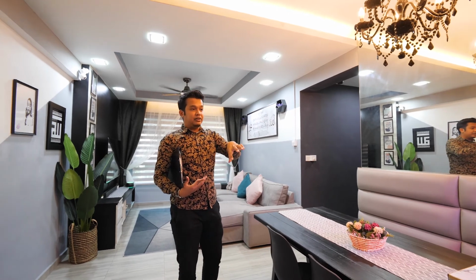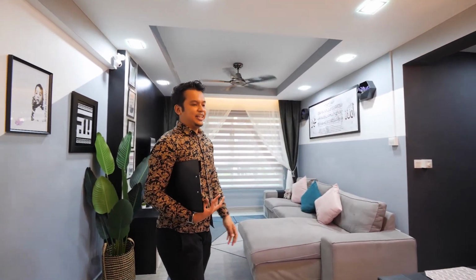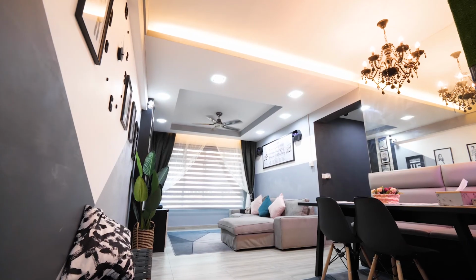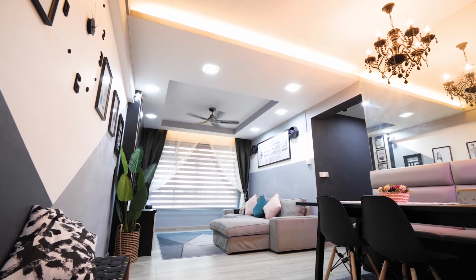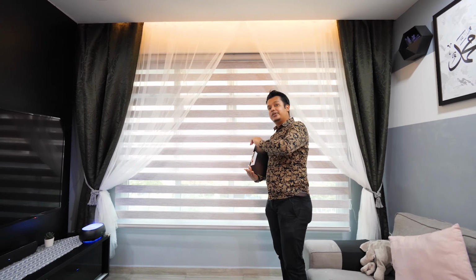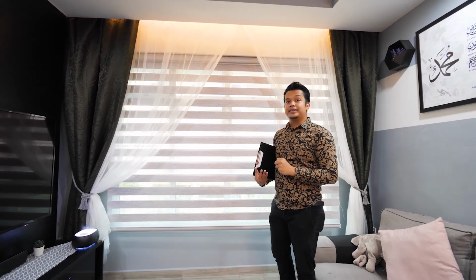Because another BTO layout, you can't tear down any wall because behind it is already a bomb shelter. For them, your bomb shelter is this side lah. So you have a good space here for your dining area and all that. So for this unit, right, you are actually facing inside. BTO houses or most estate is either you are facing inside or you're facing outside where you're facing the road. So when you face the road, you're a bit more noisier, dustier, but this one is more quiet.